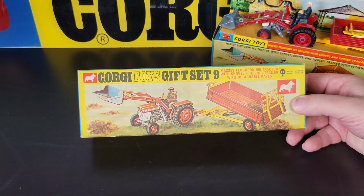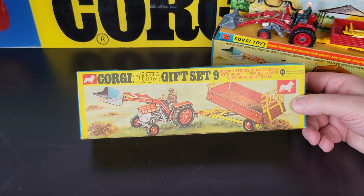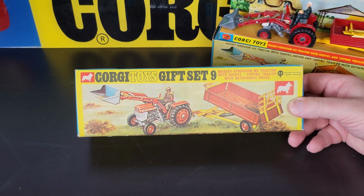It's got the original box art on the back. Original box art on the back, just changing the Corgi logo. Similar to the gift set one we looked at previously.